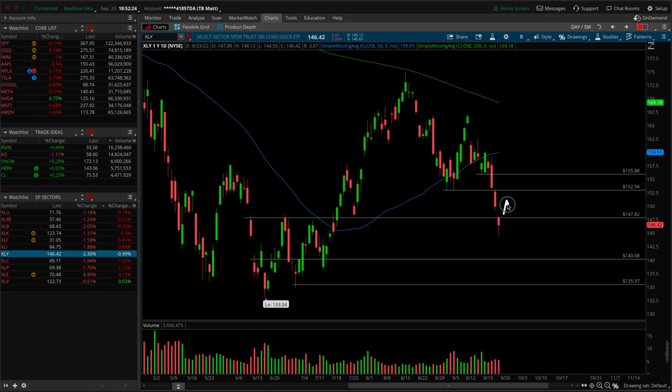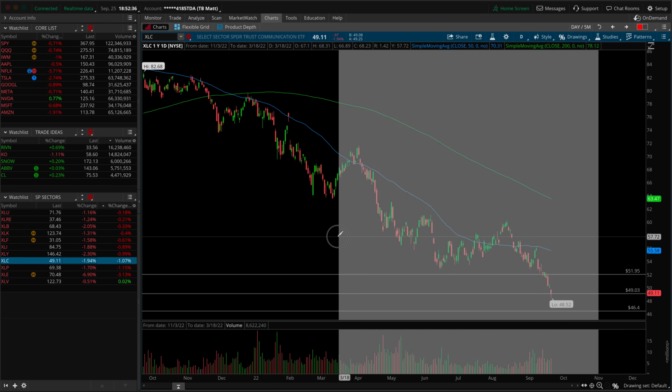So overall, watch this section, the main two levels, just to keep it simple. 153 on the upside, 147.85 on the downside. If we're underneath, bearish; inside, neutral; upside, bullish. Simple as that.